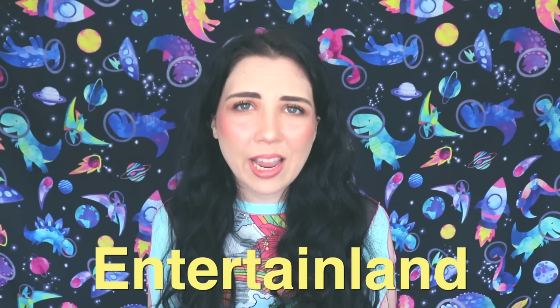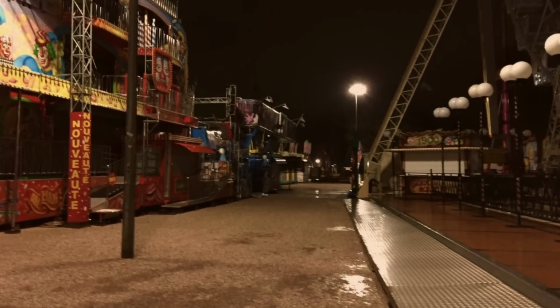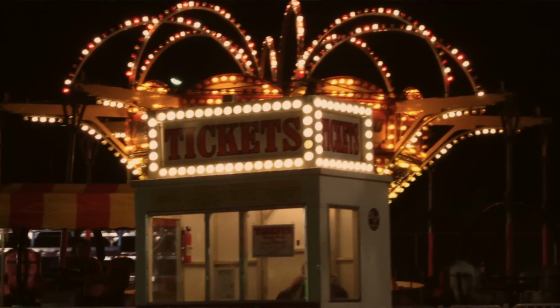This one is called Entertainland. Level 32 is a carnival clown themed amusement park. And when you arrive here, you'll have to enter the park through a check-in booth where you'll meet this entity called Info Man. And he stands underneath this huge lit up archway that says Entertainland.